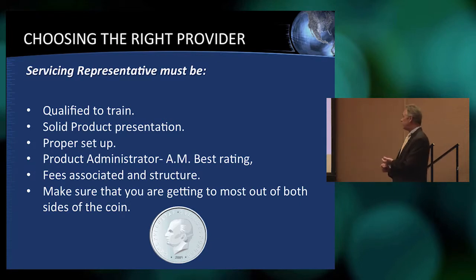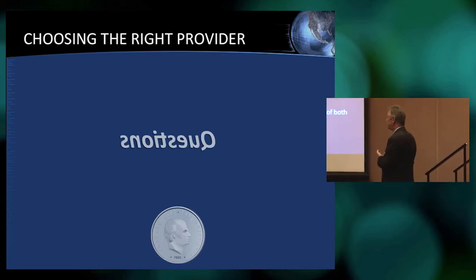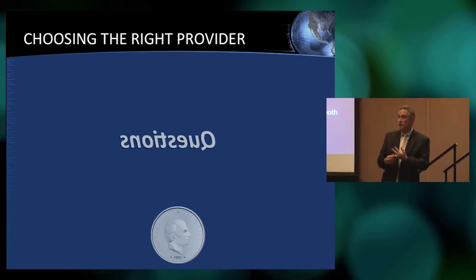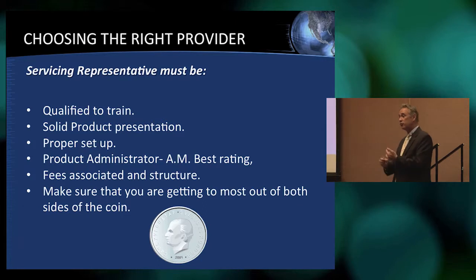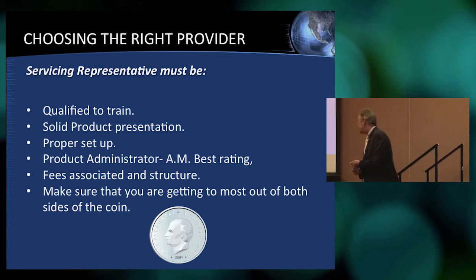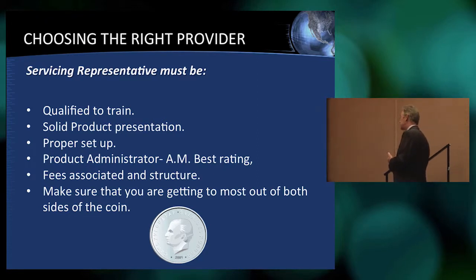They should be well versed in everything in that dealership. They should be a pro. They should be the best of the best. Make sure they have a solid presentation, proper setup. Make sure the salespeople bring into the deal appropriate to the F&I department. Make sure the sales manager is working deals appropriately. Look at the product administrator, who's underwriting it. Make sure it's an A- at best underwriter. And I strongly advise you have an underwriter on your service contracts.